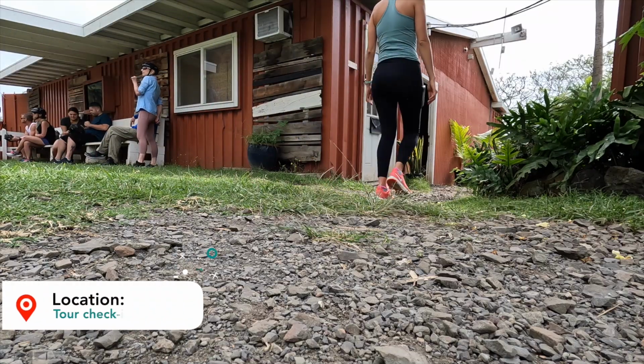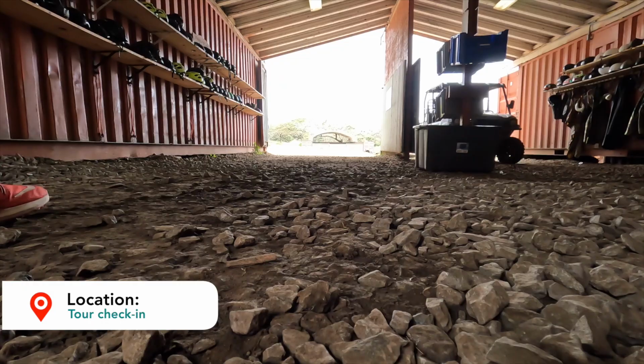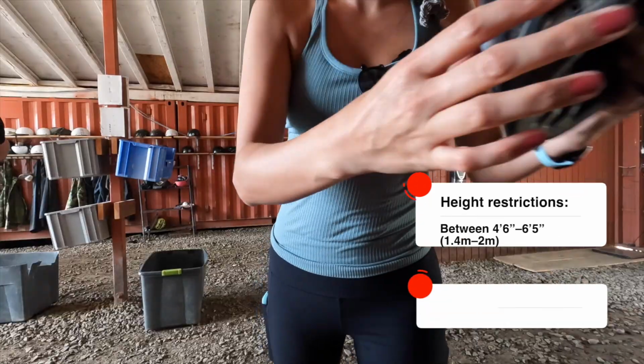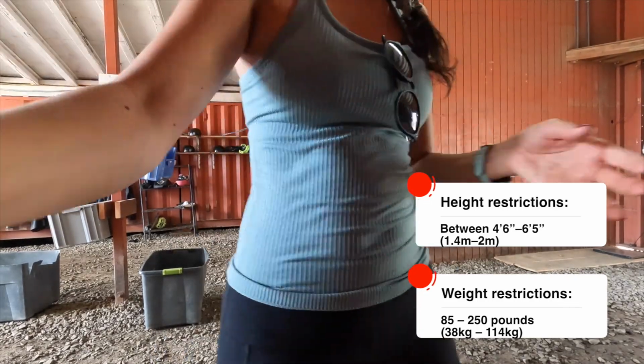The check-in process for e-bikes was easy. Once we got to the ranch, we headed to the check-in kiosk and then went inside here to get weighed as well as get fitted for our helmet. For the e-bikes, there is a height and a weight restriction as listed on the screen here.